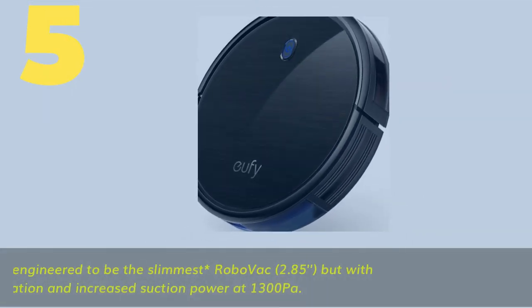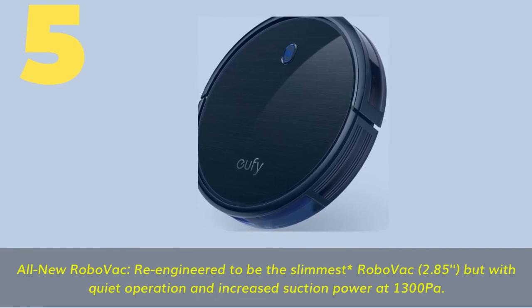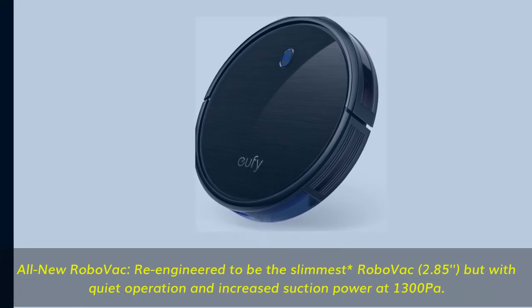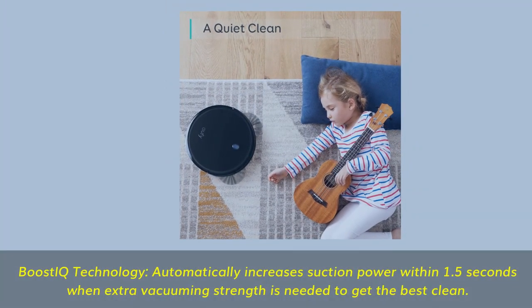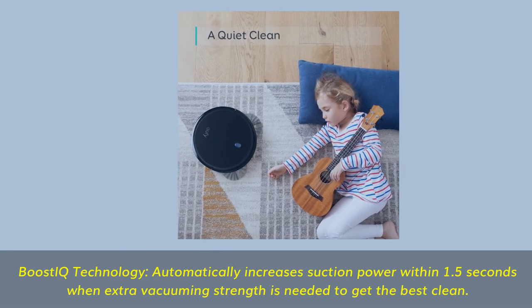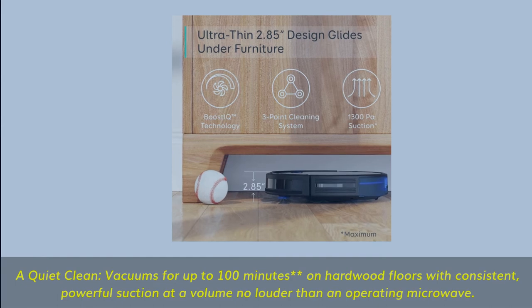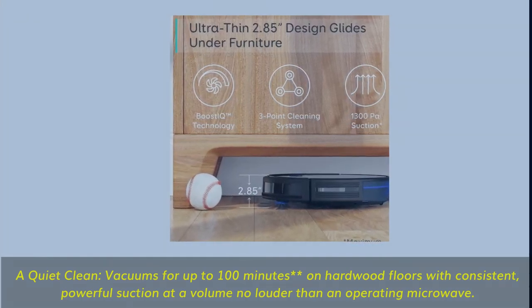Number 5. All new Robovac, re-engineered to be the slimmest Robovac at 2.85, but with quiet operation and increased suction power at 1,300 pascals. Boost IQ technology automatically increases suction power within 1.5 seconds when extra vacuuming strength is needed to get the best clean. A quiet clean: vacuums for up to 100 minutes on hardwood floors with consistent, powerful suction at a volume no louder than an operating microwave.